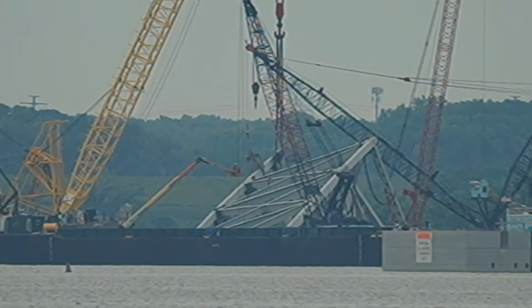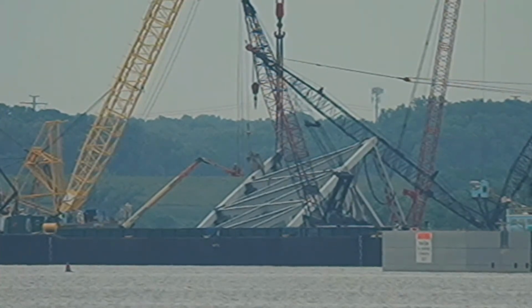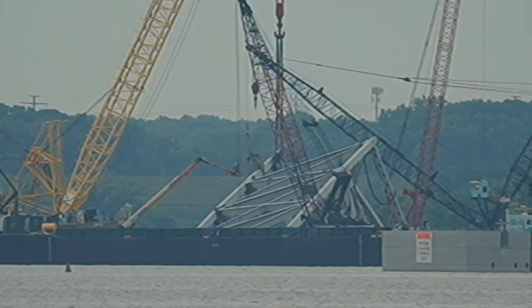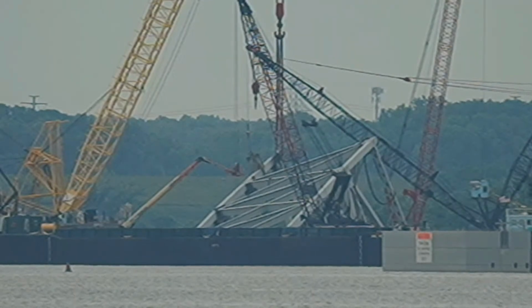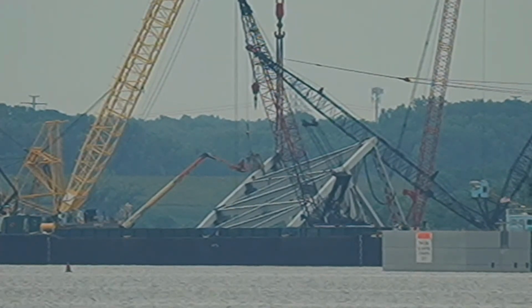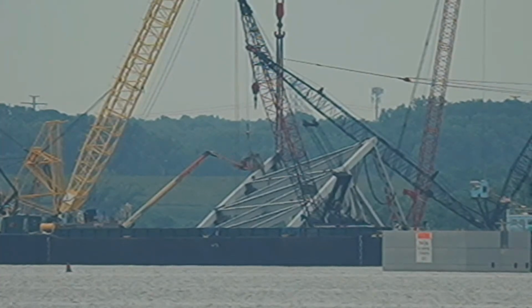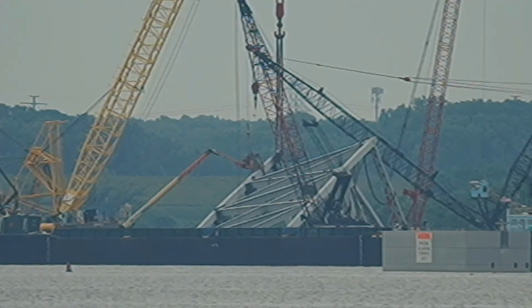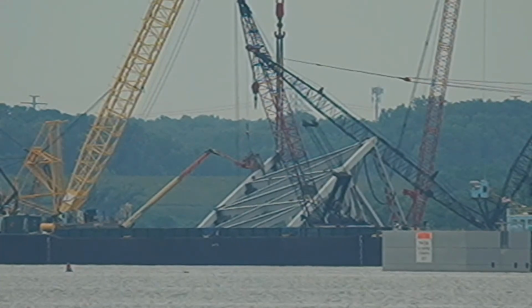We're gonna go back up. Thanks, Wayne. I would suspect what they did was cut the chain at the anchor, pulled the chain up, and then got the anchor pulled up. That's what I would have imagined happened. All right.